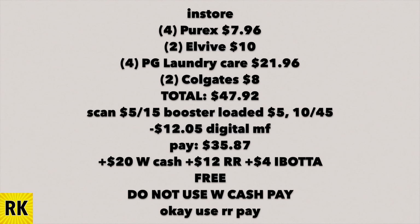It essentially makes this entire basket of like almost $50 of stuff completely for free if you can line it up this way. Do not use any Walgreens cash to pay as you're juggling 3 boosters. You can use register rewards that you perhaps got last week to lower your out-of-pocket, but do not use any Walgreens cash.